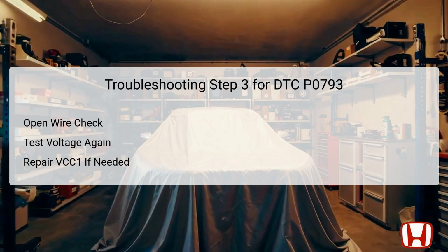For the third troubleshooting step concerning DTC P0793, focus on checking the VCC1 wire for integrity. With the vehicle in the on mode and the CVT drive pulley speed sensor 3P connector still disconnected, measure the voltage between test points 1 and 2 again. In this case, test point 1 is female terminal number 3 of the CVT drive pulley speed sensor connector, while test point 2 remains body ground.